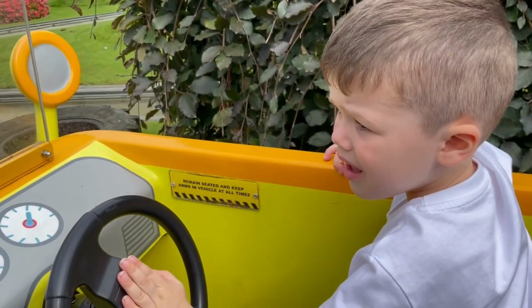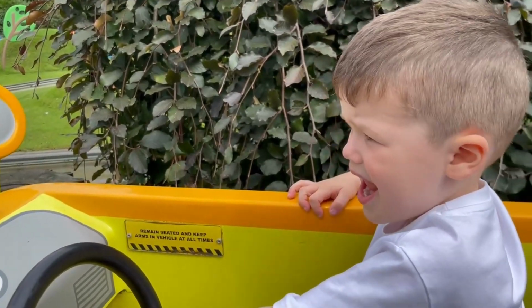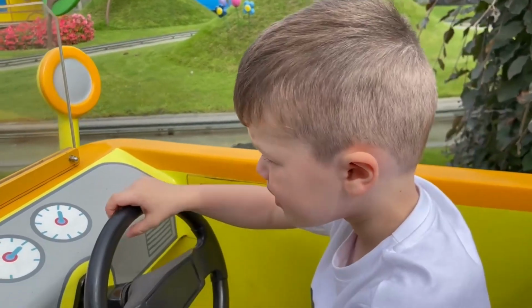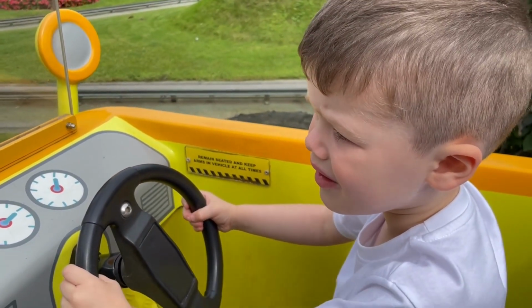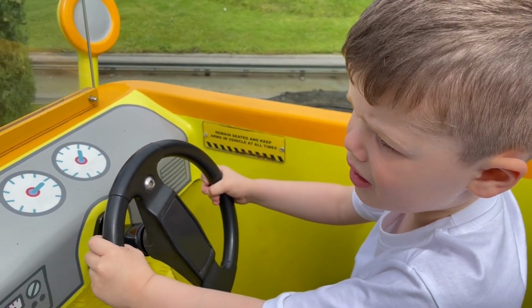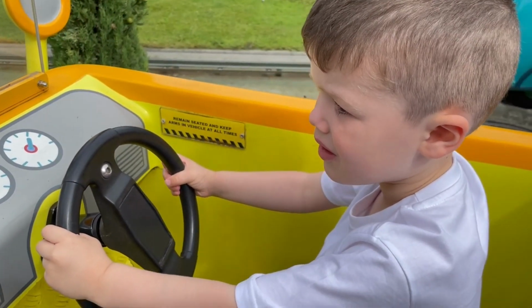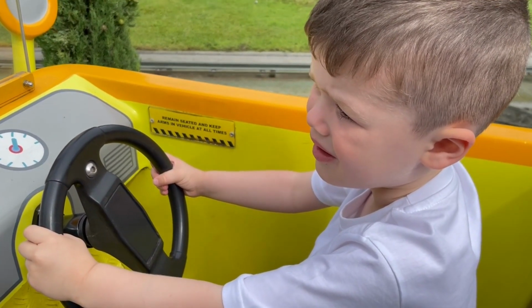Oh, that was fun, wasn't it, Edison? Did you enjoy that? Yeah. That was cool, wasn't it? You drove the car all the way around the track. Well done. That was a cool ride. Daddy enjoyed that one. It was a lot faster than I thought. Let's go find Mummy anyway and see what ride we're going to go on next.